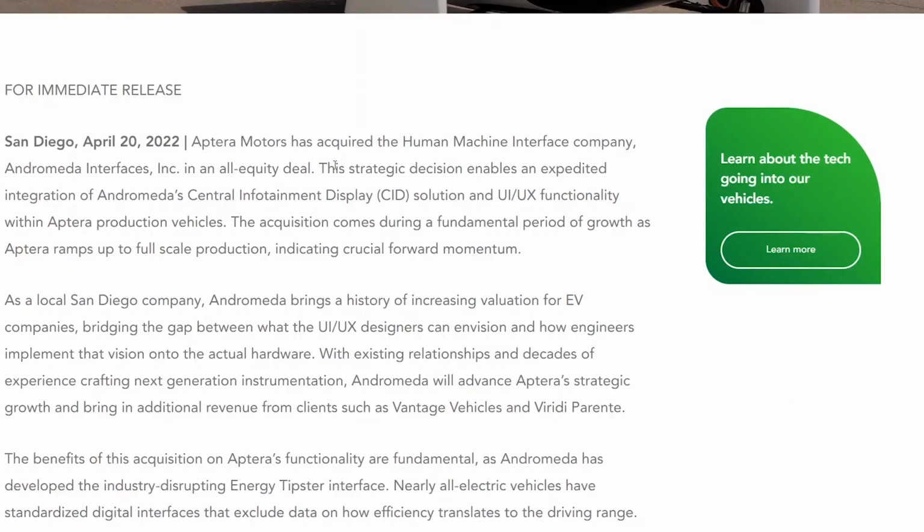This basically means that Brian Gallagher has a company that I suspect was making money and self-sustaining, and he believes in Aptera so much that he is willing to merge his company under Aptera in exchange for equity. So if Aptera goes under, he's basically sold his whole company for nothing. But if Aptera does well, then he's going to do well because he gets equity in the thing. That basically tells me that Brian and Kevin and the other owners of Andromeda really believe in the financial future of Aptera, which I think is a good thing because they're sort of insiders. They kind of know more than us, and that's a good thing.